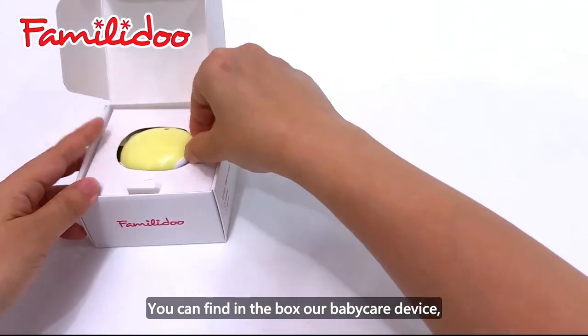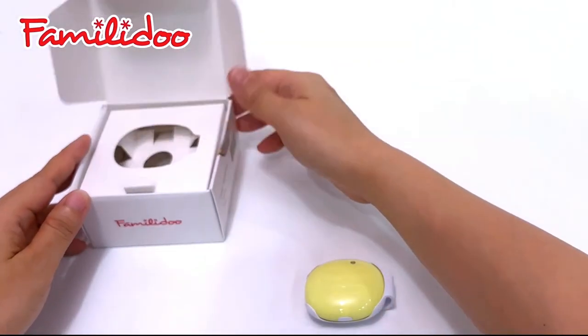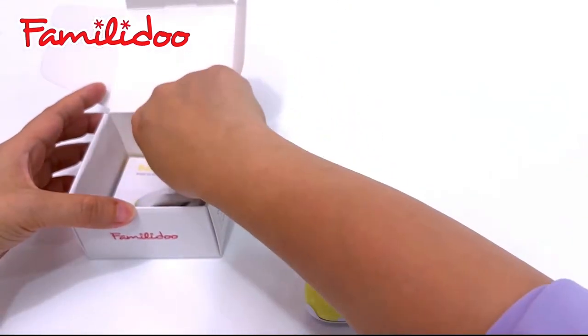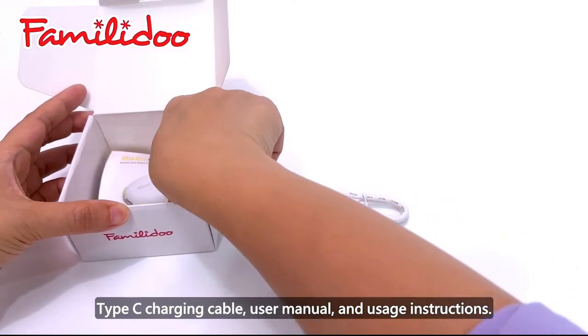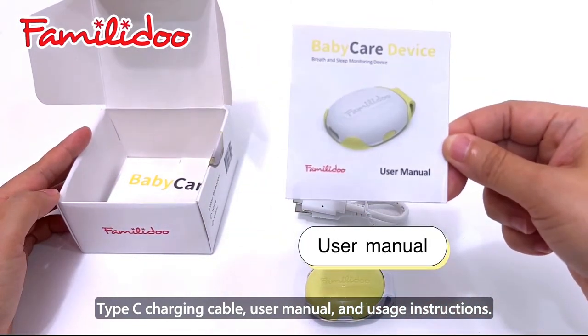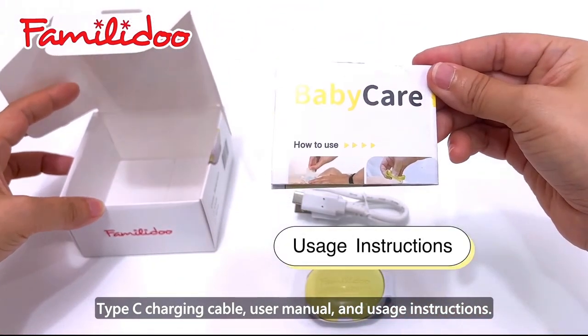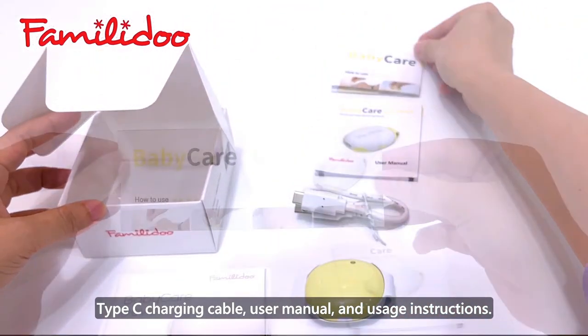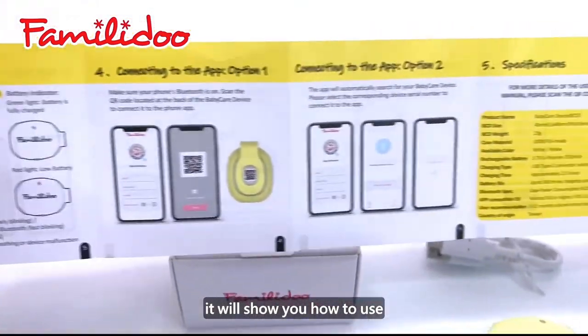You can find in the box our baby care device, and Type-C charging cable, and user manual, and also usage instruction. And it will show you how to use it.